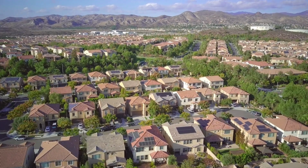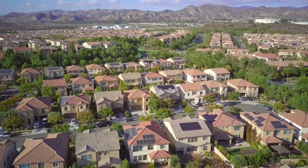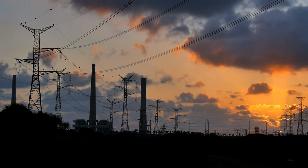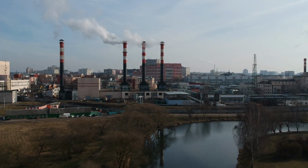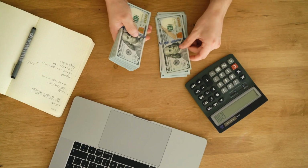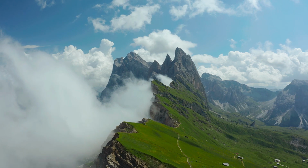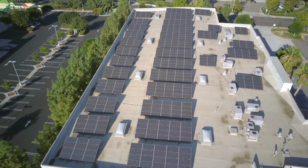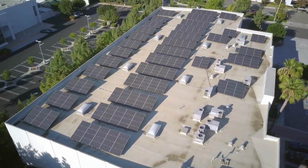But the benefits of solar panels go beyond just powering your home. By generating your own electricity, you become less dependent on traditional power grids that rely heavily on non-renewable resources like coal and gas. This independence not only saves you money on energy bills but also allows you to contribute to a cleaner, greener planet. Every kilowatt-hour of solar energy produced means fewer carbon emissions released into the atmosphere.